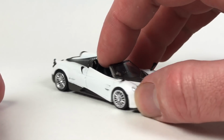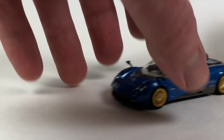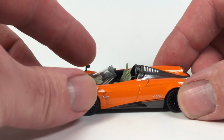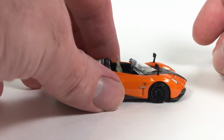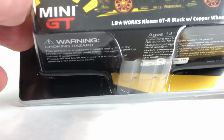It's an immaculately detailed little car. Mini GT, I'm just loving their style. I'm loving what they're doing. The cars are heavy. They're all metal. It's like a premium diecast with all metal, and they look fantastic. I like the choice of vehicles that they are deciding to do. Just winners in my book. I need to get one of the Actros trucks, whether I get just a cab or a full-on truck. I would love to get one of those eventually, but they're pretty expensive.